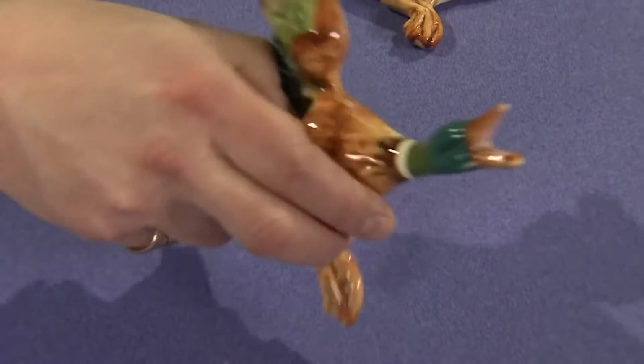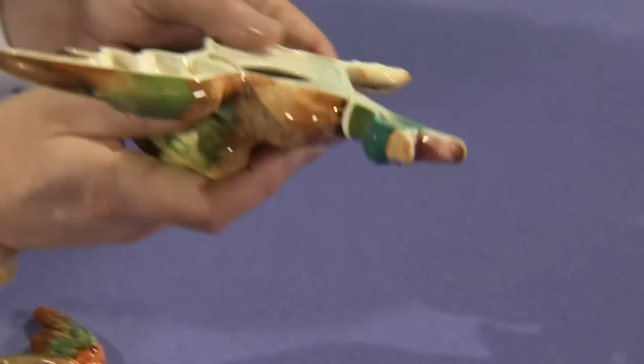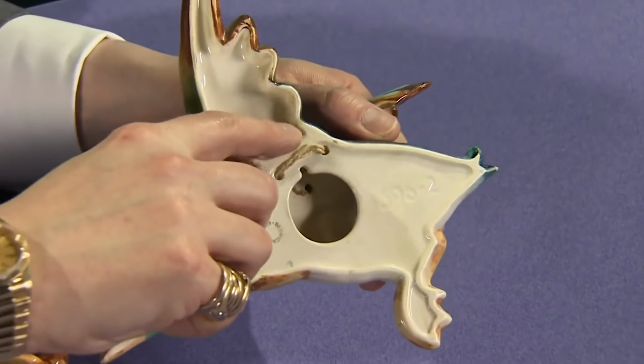Let's pick this one up. And that's the basic mark. Basic now, mark. I call it basic. Some people call it Beswick. Now, there is a little bit of damage on one of them. Yeah, that we didn't know about. Yeah. There, if we can see that there. It does devalue them a little bit.